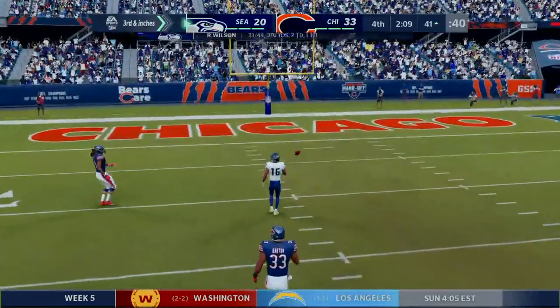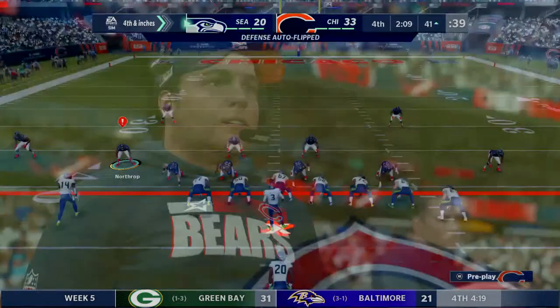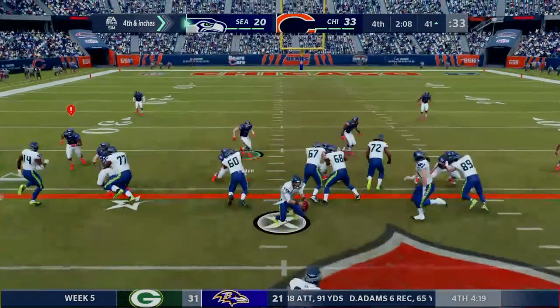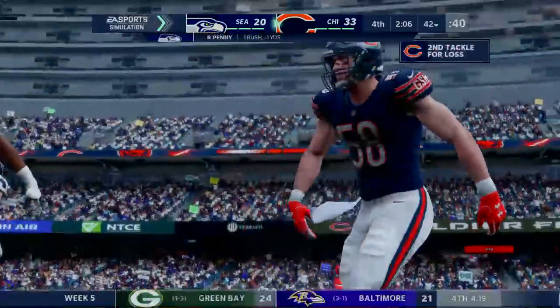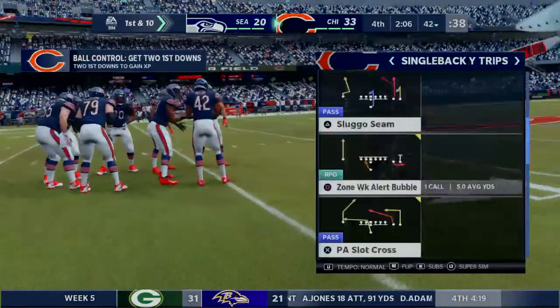Now a shot taken on 3rd down, but it's going to wind up incomplete. We've seen that the deep ball's been a part of their game plan all afternoon, but they've had trouble hooking up on it, unable to successfully find the end zone over the top. They'll run for it with Penny. Oh, and I think he went backward. He did. Sean McVay's gamble does not pay off, and the Bears will get the football back.